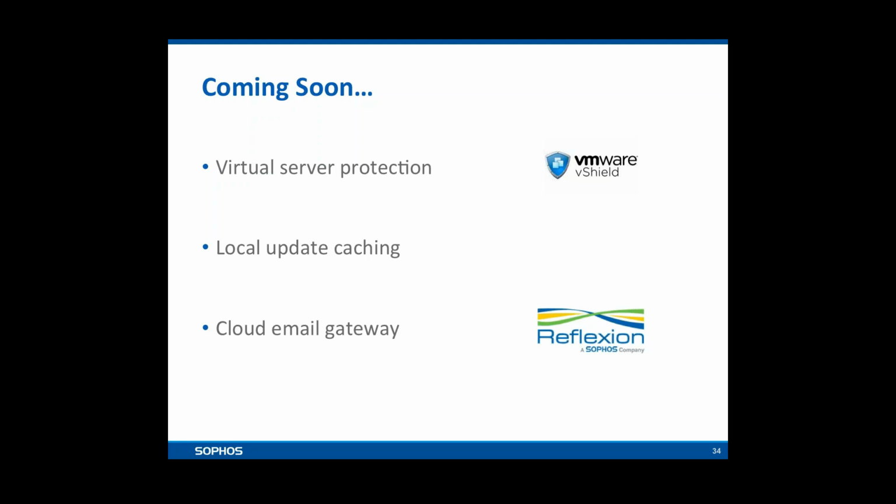So watch this space. All these technologies are being added in the next quarter, I believe. So an exciting time for Sophos and for Sophos Cloud.